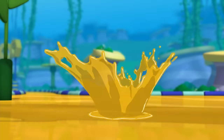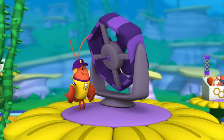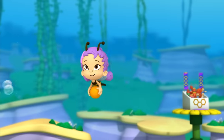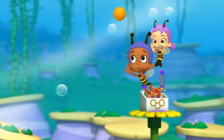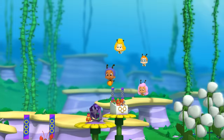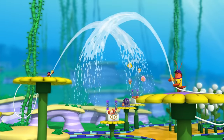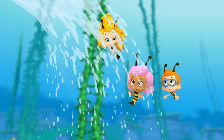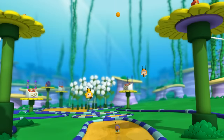An amazing interception by Una! Go, Una! And Una had better be careful, because I think it's about to get windy! Whoa! Goby catch! Now Goby's got the nectar ball, but it looks like it's about to rain! Look out! Ugh. And there goes the nectar ball!